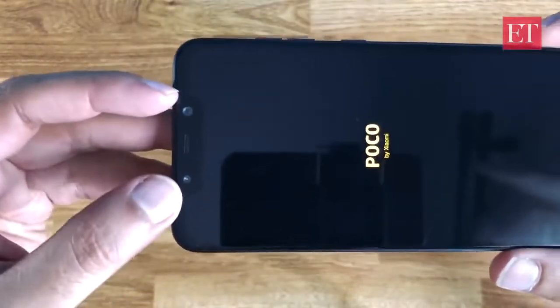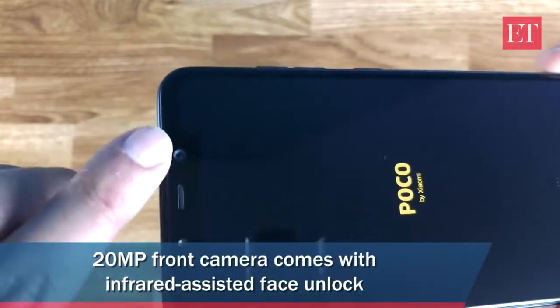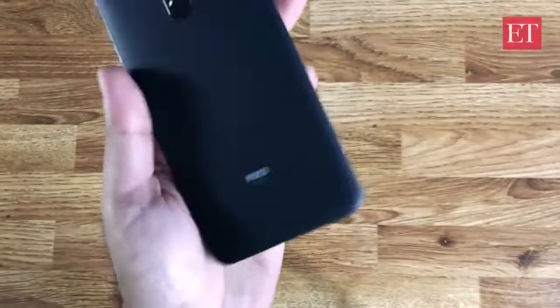So the notch is fairly wide, and that is also because it has an infrared emitter. This is the camera on the right, and this one is the infrared emitter, which helps with the face unlock. First impressions of the device.